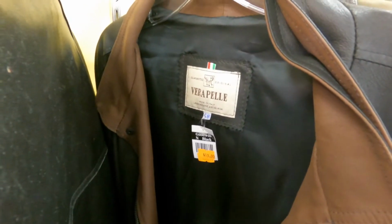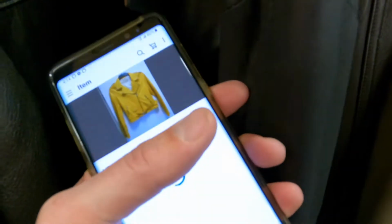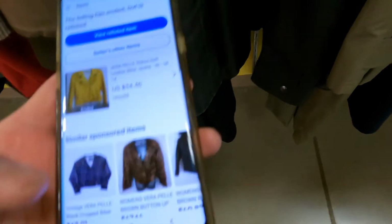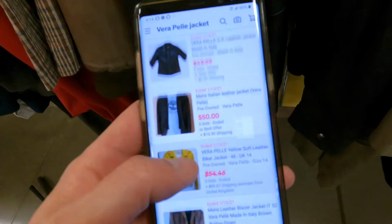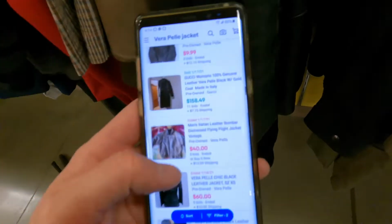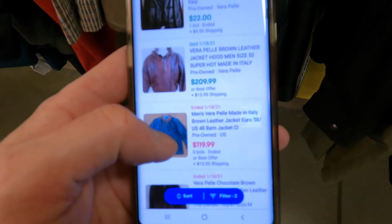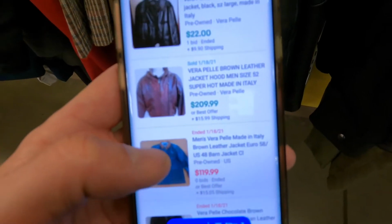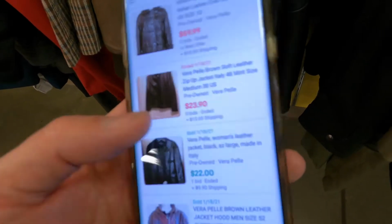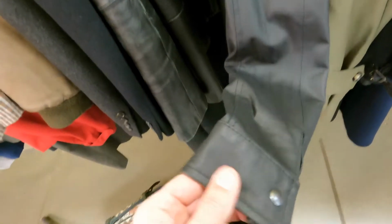Alright, found this Verapelli jacket, or Verapel. 20 bucks for it. It's really a weird material. And I'm looking up comps on here, and I am not seeing what I want to see here. There's just way too many of these things that are unsold. Some of them, if you get a real banger like this guy, that's a Gucci though. Let's see. Yeah, there's one for 200 bucks, but that's a hooded, full zip, high grain leather, and this is kind of, I don't know, it's really thin. I might be making a miss on this, but I'm gonna pass.